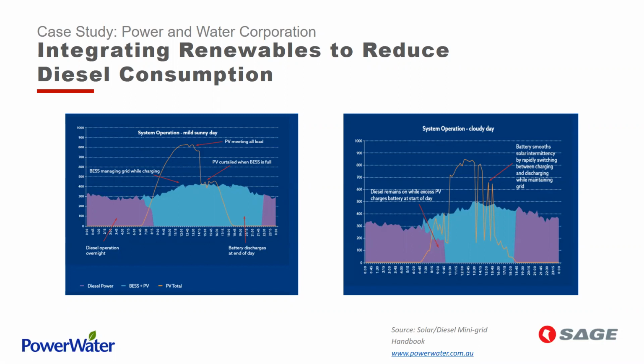The slides are shown for a sunny day and cloudy day, and the behavior and interactions of battery, solar, and diesel are shown on the diagrams. The sunny day indicates BESS managing the system while charging, diesel operation overnight, and PV meeting all loads. PV is then curtailed when the BESS is full, and the battery discharges at the end of the day.